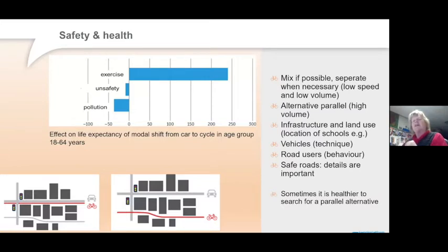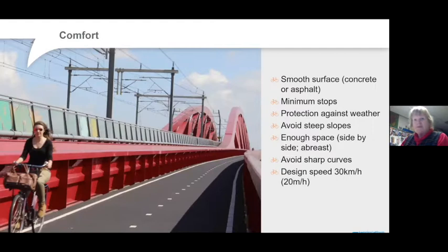For health, well, I skip this one then. It's very important to have comfortable facilities, a smooth surface, no speed humps, no potholes, etc.